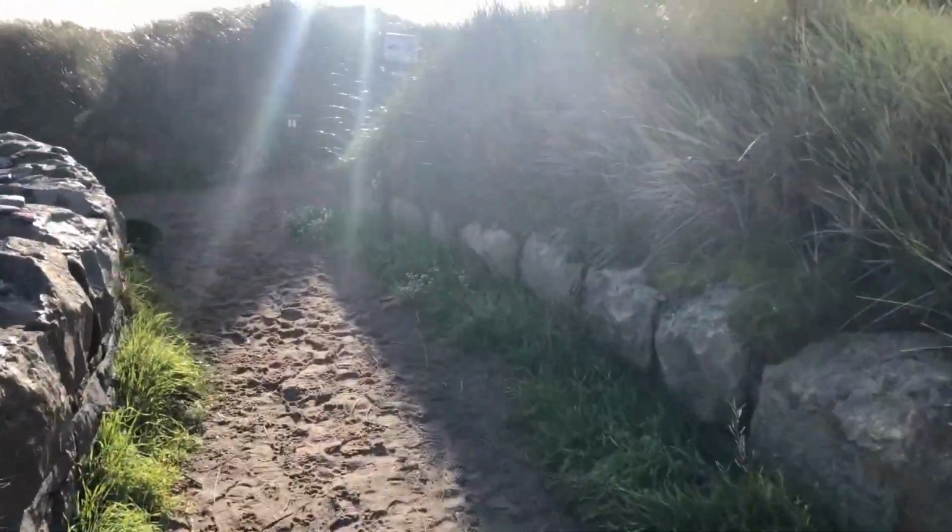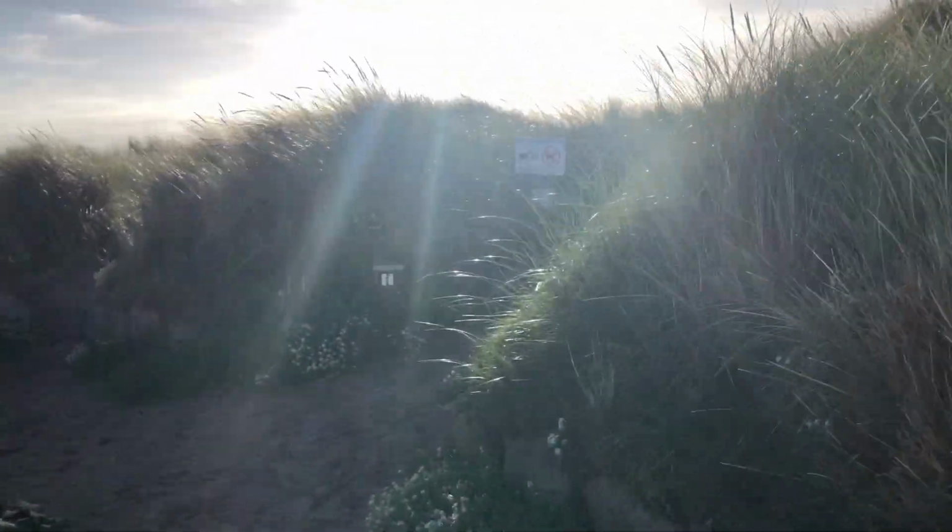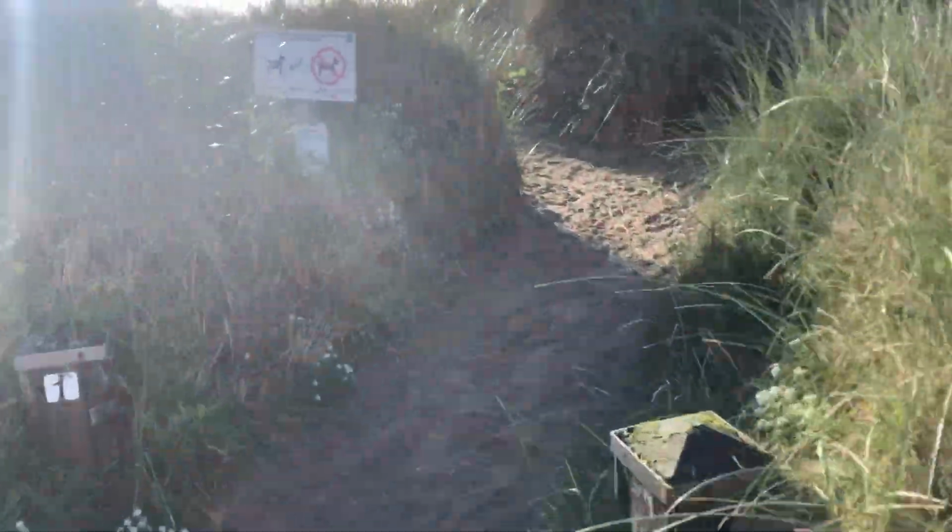Which way are you walking? We'll have a look.